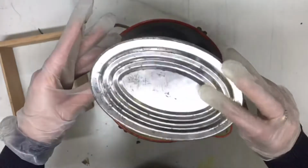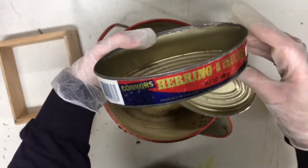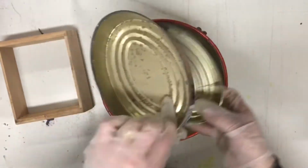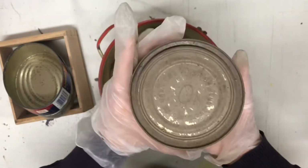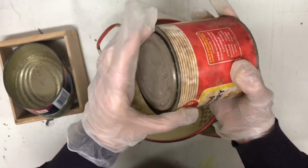These are old tins. Must be from herring. Herring in tomato sauce. So there's 2 of those tins. This is an apple and strawberry jam tin. I don't think there's anything in here.